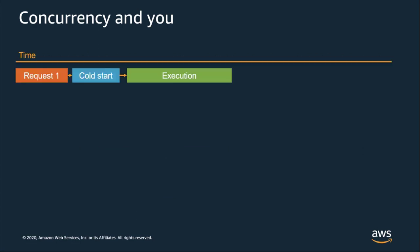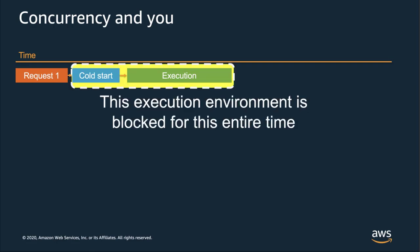So let's dive a little deeper into this. Let's assume that I get a request, and this is for a function that does not have any execution environments available to it. So maybe it is a new or an updated function. What's going to happen then is it's going to cause a cold start to occur. That cold start will finish, I'll get through my init process, and then my code will execute. During this time, this execution environment between the cold start and the execution is completely blocked from being able to handle any other requests. That compute resource is completely consumed as part of this. Now let's assume that I get 2 more executions that come in at the same time.